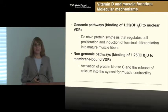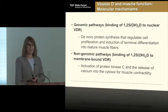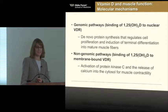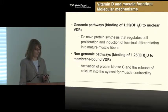There are also molecular mechanisms by which vitamin D can impact muscle function and physical function. Through genomic pathways, there is binding of 1,25-dihydroxy-D to the nuclear VDR, which would impact protein synthesis and regulate cell proliferation. Through non-genomic pathways, 1,25-dihydroxy-D binds to membrane-bound VDRs, and this would result in activation of protein kinase C and the release of calcium into the cytosol for muscle contraction.